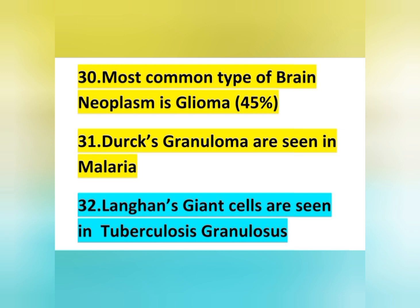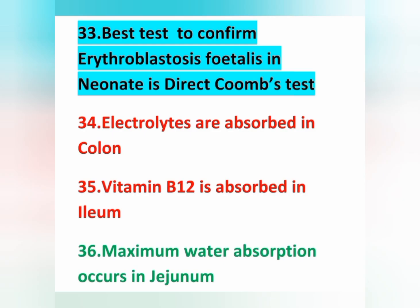And Dock's granuloma are seen in malaria cases. And Langhans giant cells are seen in tuberculosis granuloma. That is, Langhans giant cells. And the very next point, best test to confirm erythroblastosis fetalis in neonate is direct Coombs test. Direct Coombs test is the best test to confirm erythroblastosis fetalis.